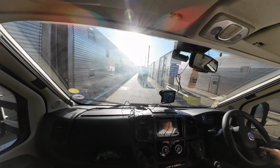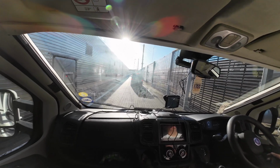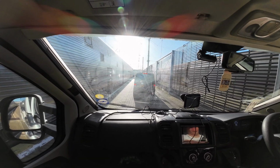You can see the bus there is knacking it up slightly already. But there is a knack to this. I've got used to it over the years.